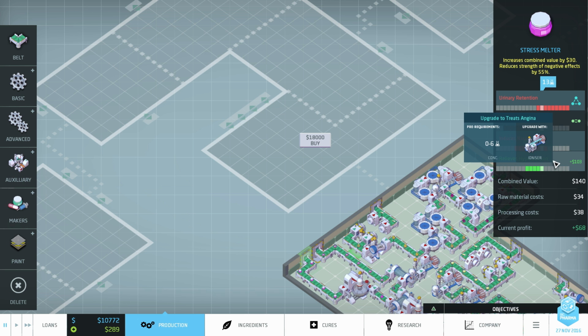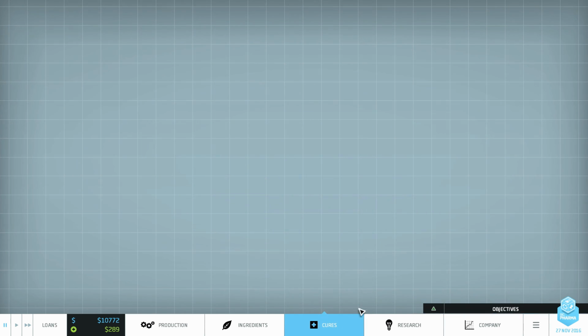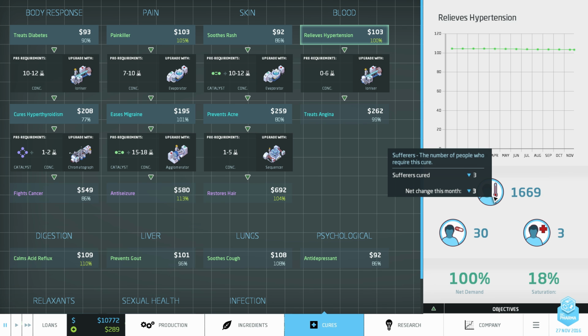Hypertension is shaking out to be a really good level 1 cure for us. So I don't think I'm going to go any further down the bloodline here. I'm not going to go into angina, especially because if we start curing too many hypertension sufferers, then the rest of these are going to suffer for it.